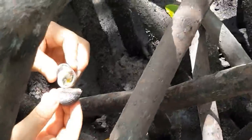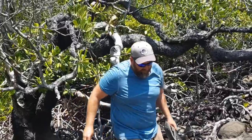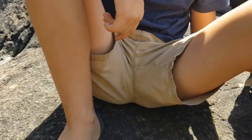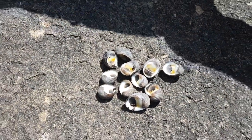Here's another one. There we go. So, we've got a few now. They've emerged victorious. Have we got Harry? Is Harry come out? He's coming. Harry's still in there? He's in. What did we find, Jed? We found some periwinkles. What do we do with them? Eat them. Butter and garlic, I think.